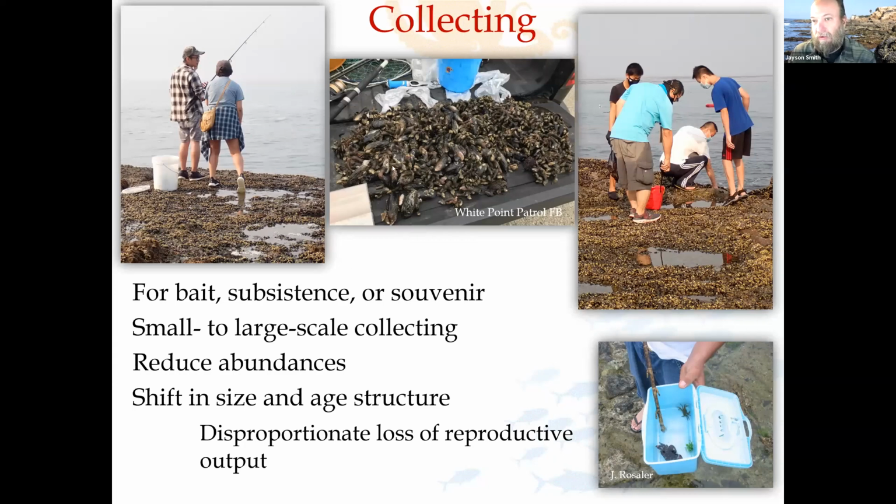Obviously these large scale collecting examples are a little more rare, but obviously have a very huge impact. But I don't want to ignore the small scale collecting, because again, if you think about this, if one individual took a mussel or a sea star every time they were in the intertidal zone, with 70,000 visitors a year, there's basically going to be nothing left in the intertidal zone.